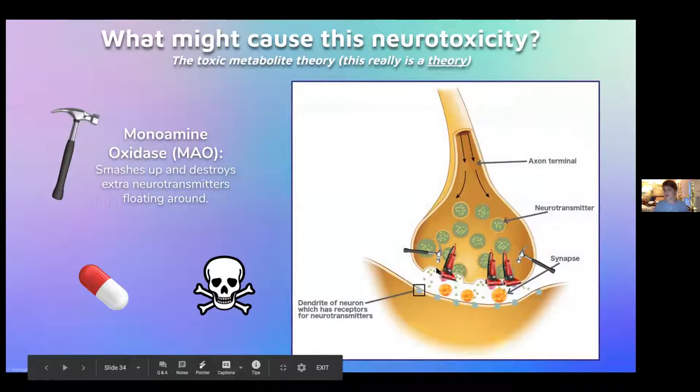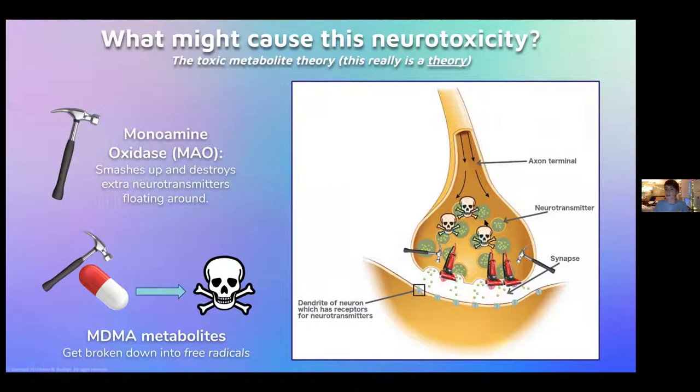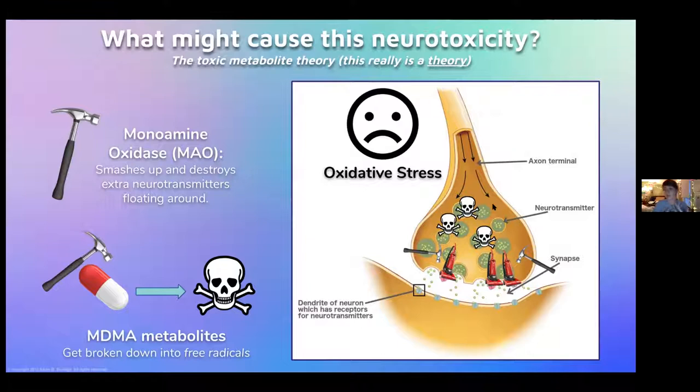Now, usually something like MAO or something comparable would break down the metabolites of MDMA into what are known as free radicals, basically. Free radicals are these chemicals that have the potential to get inside of your neurons if they're not cleaned up and cause what's called oxidative stress. It's a little bit like rusting almost inside of your neurons. So there's a reason that people take antioxidants. The whole idea behind antioxidants is that your brain is already equipped with antioxidants. They go through and they gobble up these metabolites and get rid of them.